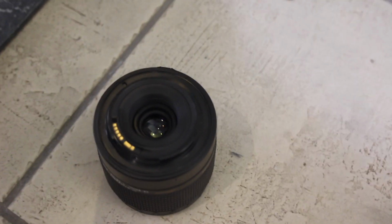The focusing wheel is really good, but let's try it. This one also works. I'm gonna look for more Canon lenses, but this is so cool. It's a 38 to 80.